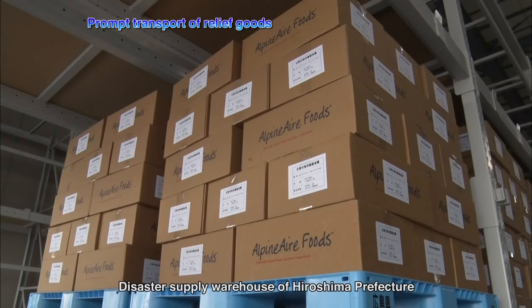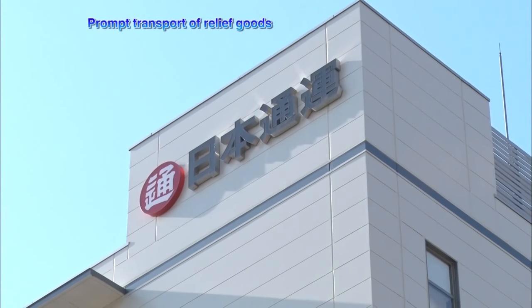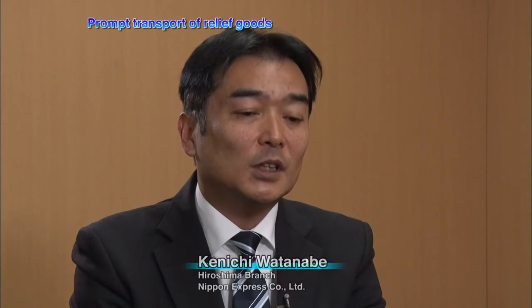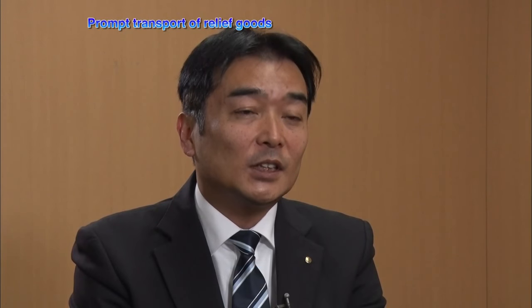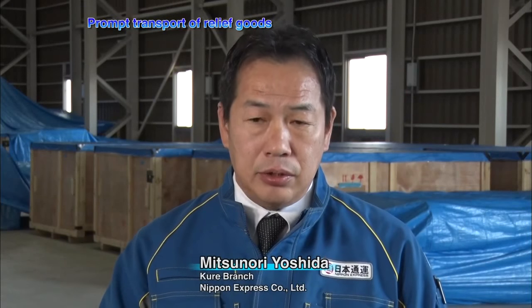The relief goods stored in the disaster supply warehouses of the municipalities, prefectures, and the government are transported to disaster-stricken areas by transportation companies designated in advance. Several transportation companies like us are designated to deliver goods whenever this kind of natural disaster happens. We are always responsible for transport when an emergency arises. The designated transportation companies promptly delivered relief goods to the disaster-stricken areas. We've accumulated know-how from various disasters, such as the 2011 Great East Japan earthquake and the 2016 Kumamoto earthquakes. For that reason, we could plan and act very swiftly.